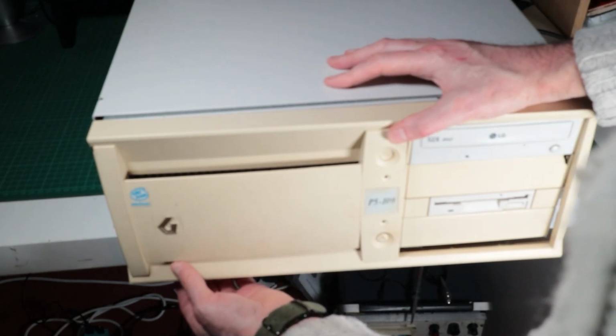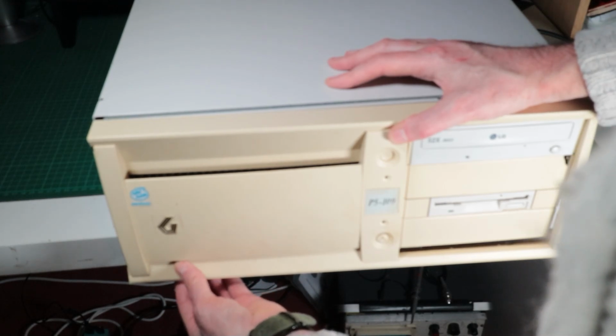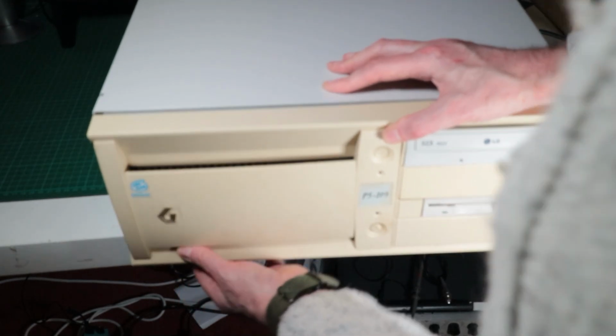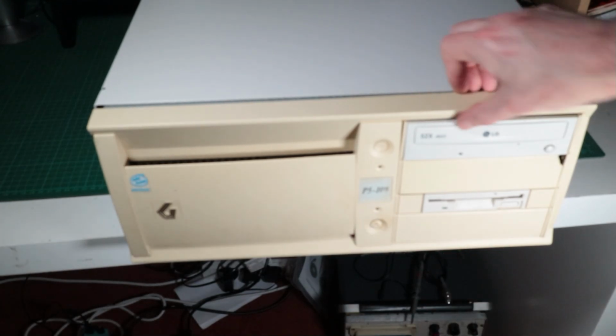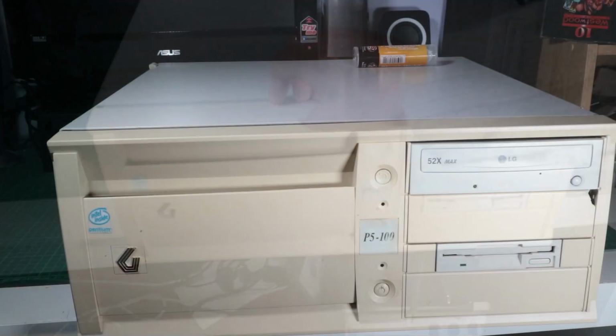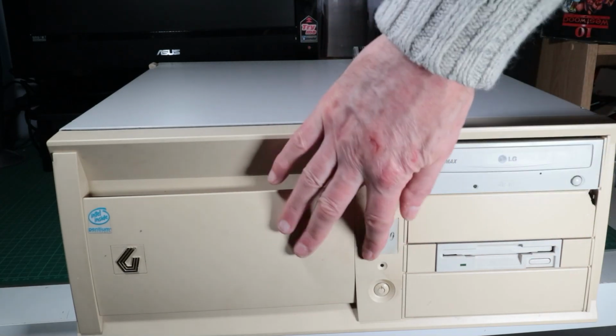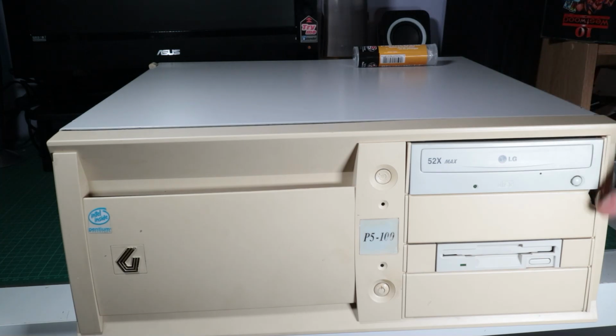The front bezel plastics were snapped where the clips are, so I've used some epoxy putty, which seems to be pretty tough stuff. So hopefully once I get this thing clipped on again, it'll stay put. It seems pretty stable. So yeah, the sticker on the front of this is peeling off. I've just put some double-sided tape on that to stick it back down.